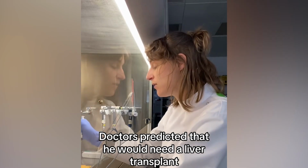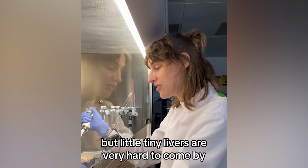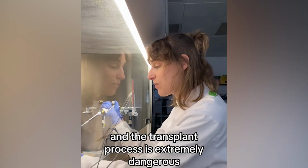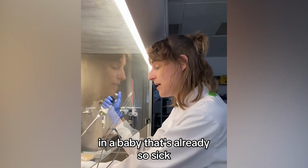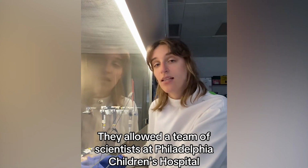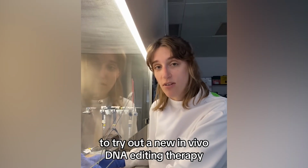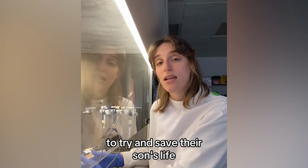Doctors predicted that he would need a liver transplant before he was even 5 months old, but little tiny livers are very hard to come by, and the transplant process is extremely dangerous in a baby that's already so sick. So his parents did something incredibly brave. They allowed a team of scientists at Philadelphia Children's Hospital to try out a new in vivo DNA editing therapy to try and save their son's life.